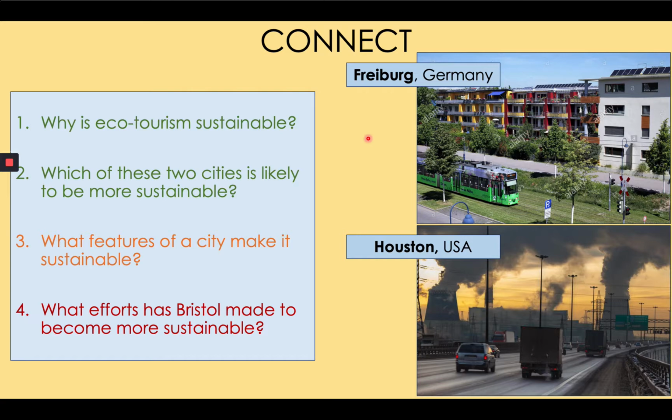Now in this lesson and the next one, I'm going to show you a city that has been yet more successful than Bristol, that has in fact been created from the ground up to be sustainable, and that is Freiburg in Germany. Let's go.